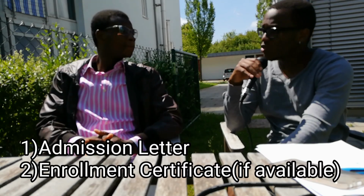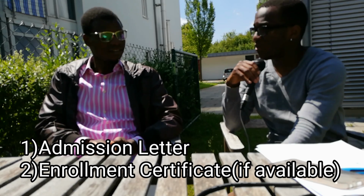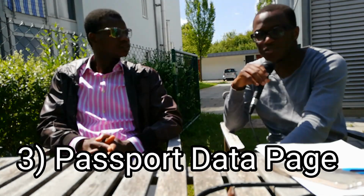So just to summarize, if you want to book an appointment at the embassy, you need to have your admission letter. Yes. Sometimes they require an enrollment letter. Yes. So if you have that with you, both of them you'd send to them. And also the data page of your passport. So you guys, you need to get your passports ready. If you don't have one, go and get one. If you have one, check the expiry date so you can be on track.